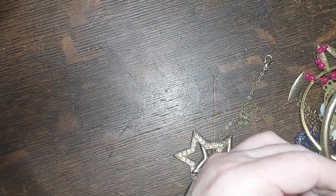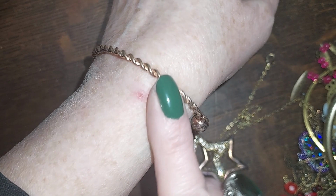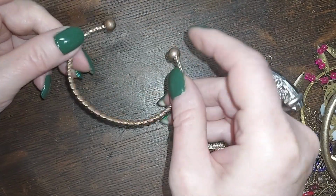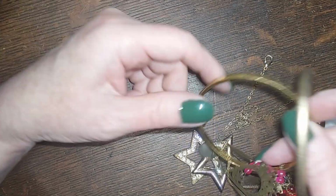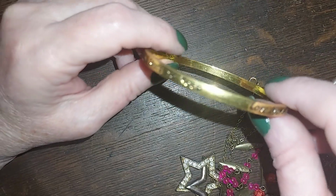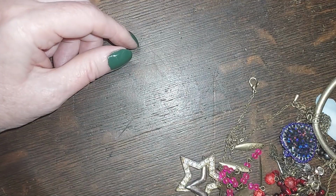And then, here's another, not brass, another copper one. Very nice. Don't mind, that's where Miss Katie nailed me with a claw. This one will do for four. Copper, copper, copper. This one is gold tone. Love me, kiss me, hug me. I'm yours to keep. Isn't that cute? I'll do that for three.